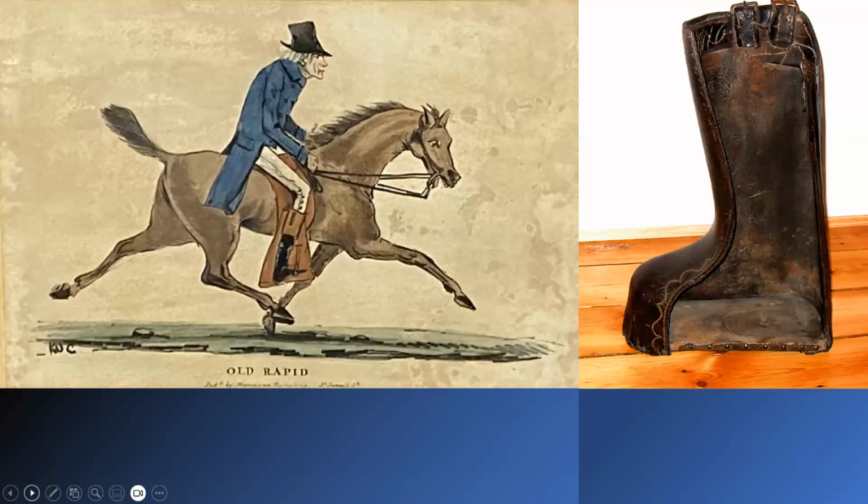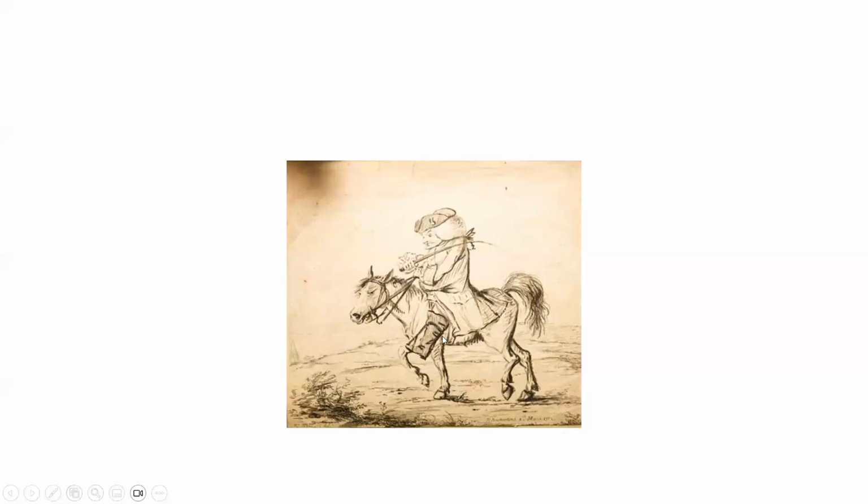Back to my boots. This is what they call a gambardo. These were hung on the saddle, and you slid your foot into them to keep your boot and your breeches clean. And this little naive sketch shows a man using one. Yeah, we've lost the other boot there. That was to illustrate the 17th century boots, which we have a pair of.